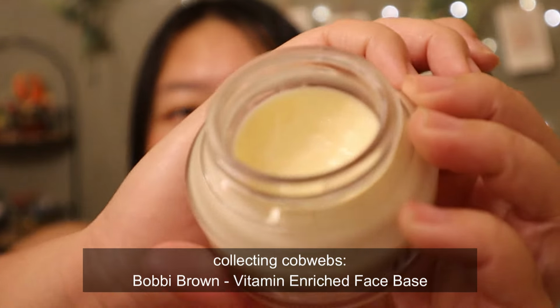And my goal is to use it up completely. But this is the only primer I have left in my collection. And I've been using it as a moisturizer because it's both a primer and a moisturizer, and I have no day moisturizer right now because mine all expired. I used a lot, actually. I might have to get new moisturizer soon. But this is my current progress on it.